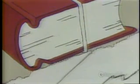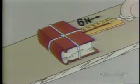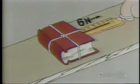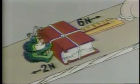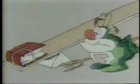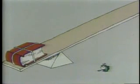Every time something rubs against something else, there's friction. In theory, Professor A should have been able to pull the book up the inclined plane with a force of only 6 newtons. But since friction was pulling in the opposite direction with a force of 2 newtons, the professor's pull had to total 8 newtons. Professor B, on the other hand, was lucky because the amount of friction between the point of the fulcrum and the lever arm is almost 0.